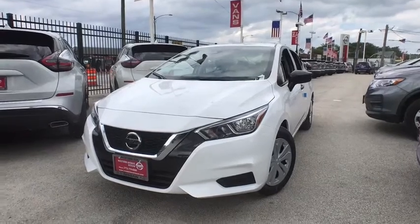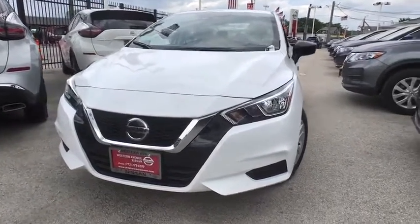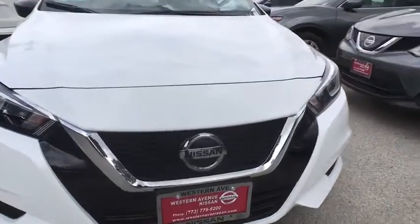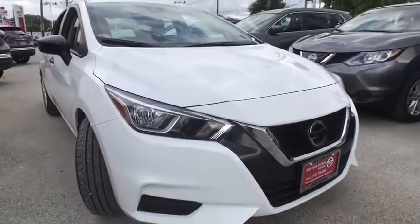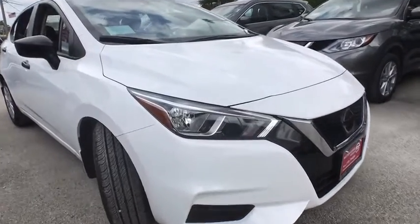Stop by and take a look at the 2020 Nissan Versa. With its roomy and inviting interior, impressive technology, and exceptional gas mileage, the Nissan Versa is smart to own and fun to drive. This vehicle has less than 100 miles.